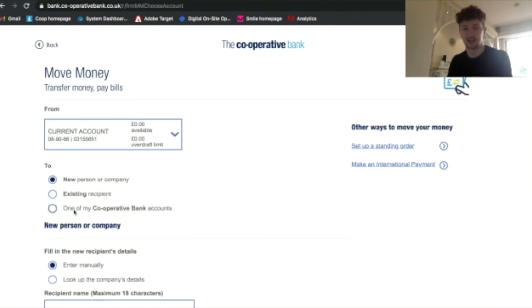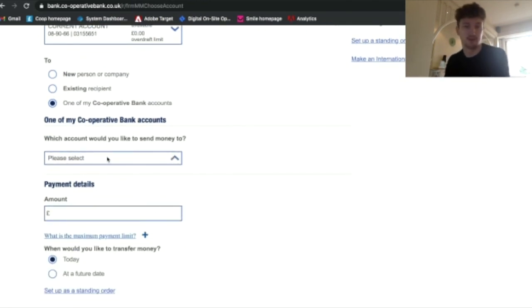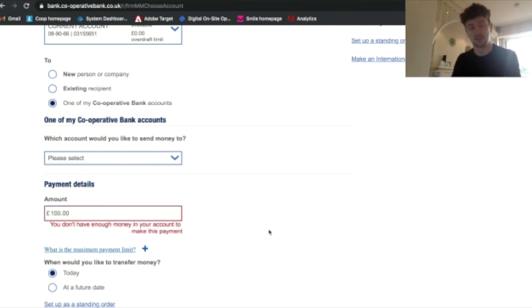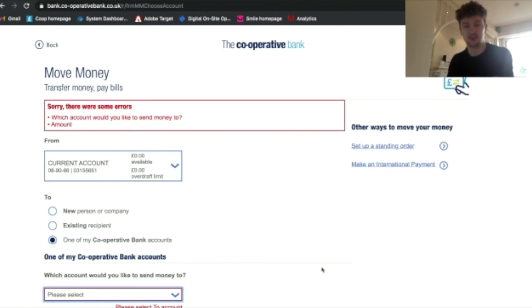So you can just select an account. Here you go into a Co-operative Bank account, and you can select an account and an amount to move that money over, and then you can obviously do this backwards to pay yourself a wage to help you save money for January.